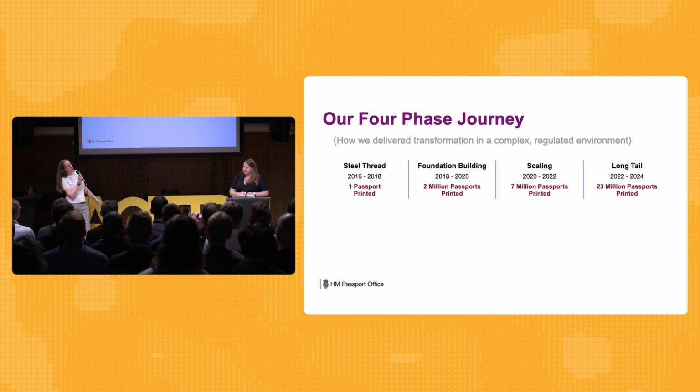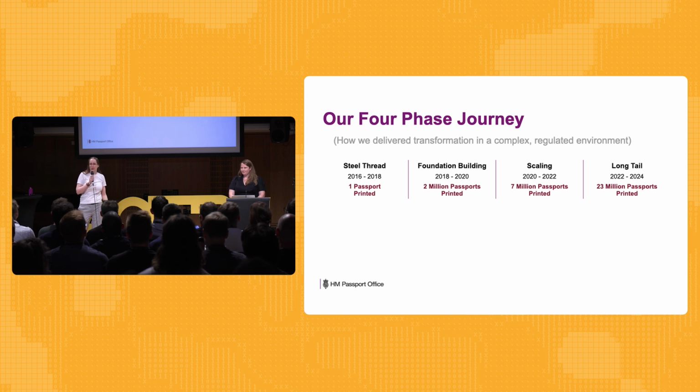In retrospect, there were 4 phases. You never recognise these things at the time, but looking back, they're there. From the very beginnings, printing the first passport, working out what the minimum product was, through the foundation building to scaling up, and where we are now, the long tail, which feels right now like the hardest part. So we'll talk about each of those in turn, share some of the things we learned and some of the ways we adapted what we did.